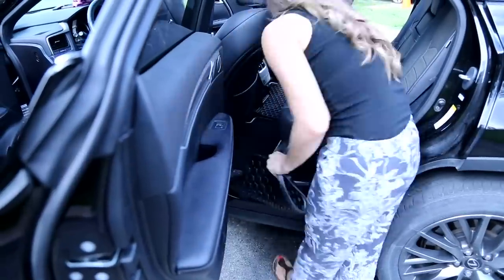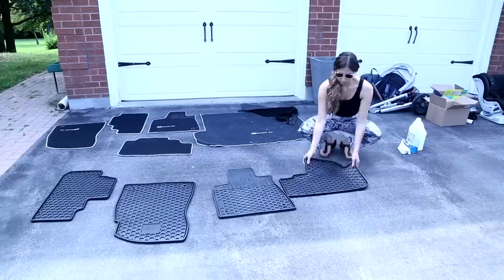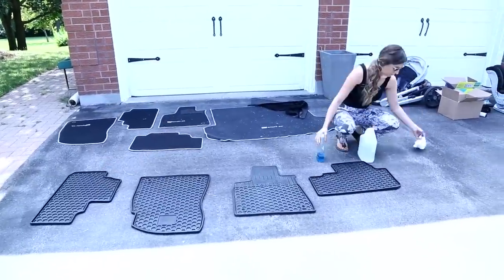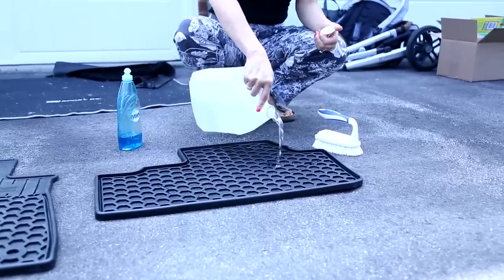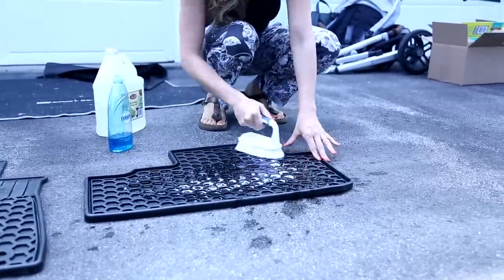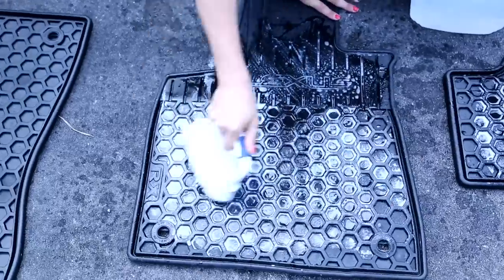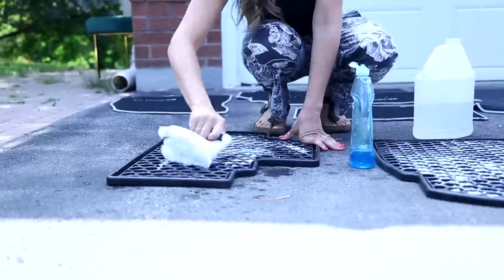I also like to keep the rubberized mats in the car even during the warmer months. I just find them easier to clean and I'm less guilty about getting them dirty instead of getting those carpeted mats dirty. Now here I'm using a combination of vinegar and dish soap and an iron handle scrub brush to really work the solution in. I find equal parts of vinegar and dish soap are great at breaking down all of that dirt and buildup and also helping to deodorize the mats.